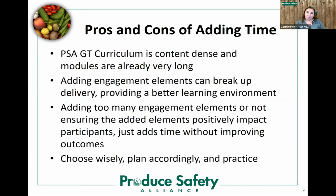There are some pros and cons about adding time. The grower training curriculum, as you know, is very content dense, and those modules are already very long. Adding engagement elements can help you break up delivery and provide a better learning environment. But if you add too many, or if you get off topic, it's not going to have a positive impact on your participants. It's just going to add time. And that's not what we want.